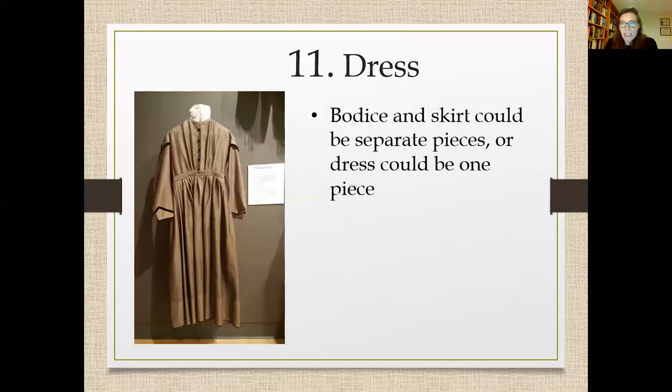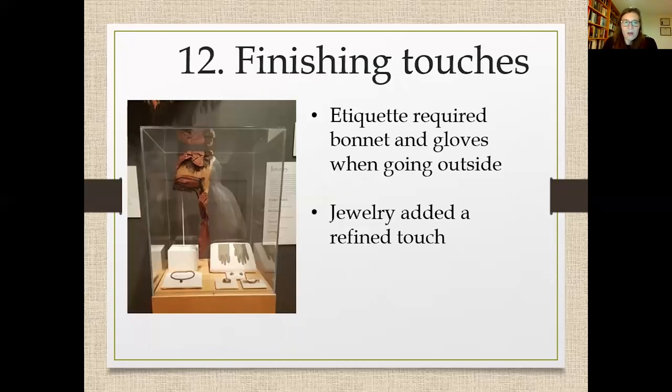because you still have to accessorize. And so bonnet and gloves are kind of part of the look. It was considered in poor taste to go outside without a bonnet and gloves. And by that I mean, the etiquette said you had to have your bonnet and gloves on. If you were still buttoning your gloves or tying your bonnet around your chin as you were stepping out of the house, that was a no-no because you needed to have the whole look finished and put together by the time you left. And then finally, jewelry added a refined touch as well.